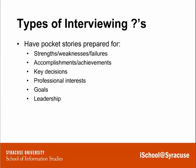Have pocket stories about accomplishments and achievements and how you actually got to those achievements. Have stories prepared for key decisions you've made, either independently or when you've had to make a decision on a team. What role did you play in making that decision?